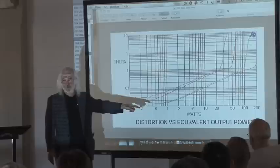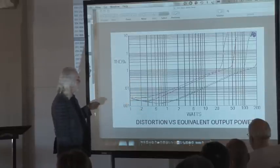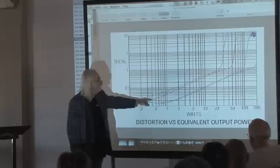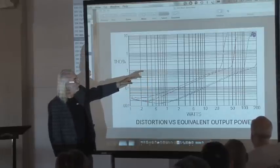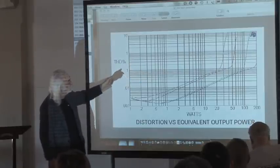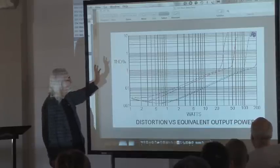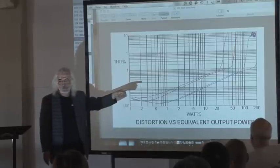In other words, if we were driving a perfect follower with this front end, this is what the power versus distortion figures would look like. And these are the original BA3 numbers here, and they are for 24 volt and 32 volt rails. And so you can see on the red one, for example, it's got more power. So for instance, 24 volt rails, you can get 25 watts at 0.1%. And with 32 volt rails, you can get up to about 50 watts, which is real nice.